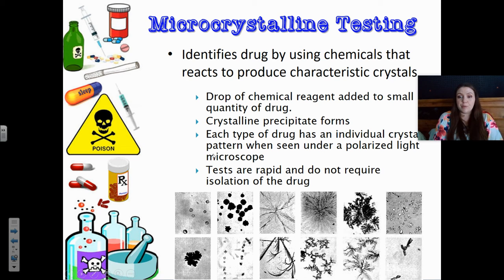Microcrystalline testing identifies a drug by using chemicals that react to produce characteristic crystals. A drop of the chemical reagent is added to a small quantity of the drug you want to test. A crystalline precipitate forms. Each type of drug has an individual crystal pattern you can see under polarized light. Each drug will crystallize in a different way, and you can tell by looking at comparison photos.